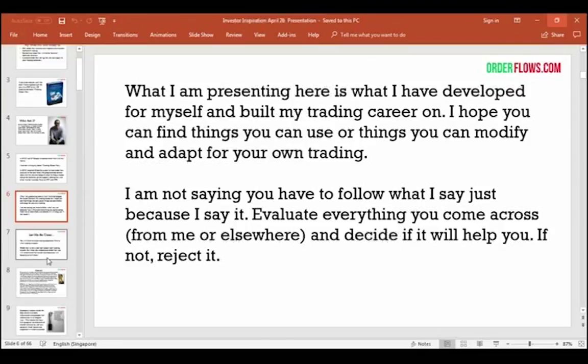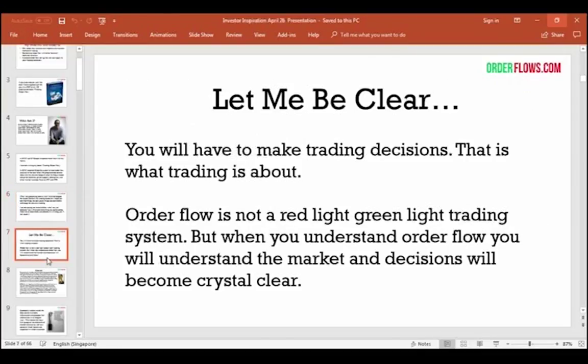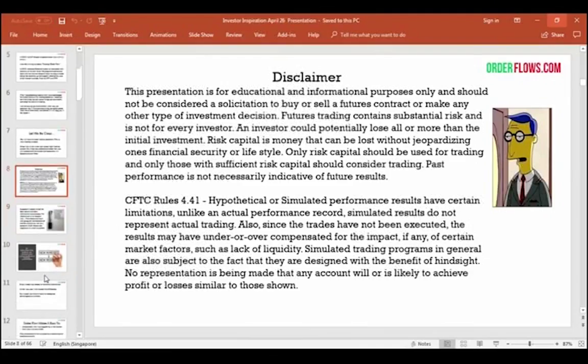Traders go through journeys, and along your journey, you try things that work for you. You find what works for you. If it doesn't, you move on, and you always want to be improving your game. In trading, you have to make trading decisions. That's what trading is about. And order flow is not a red light, green light trading system by itself, but when you understand what's happening in the order flow, you're going to understand the market, and your decisions are going to become very, very clear.